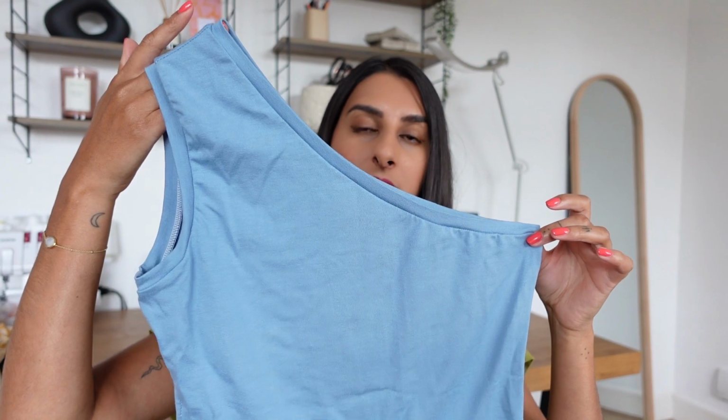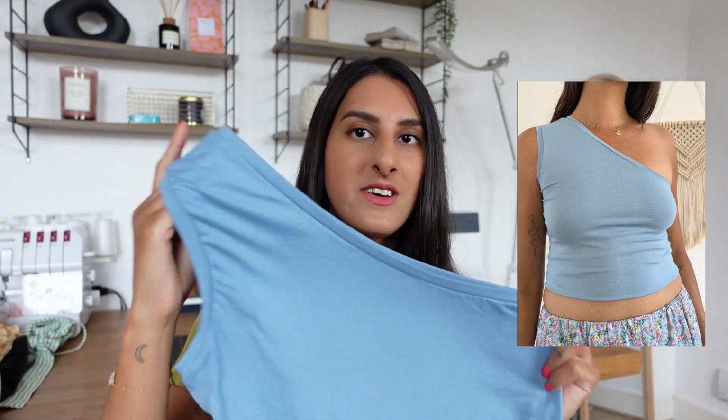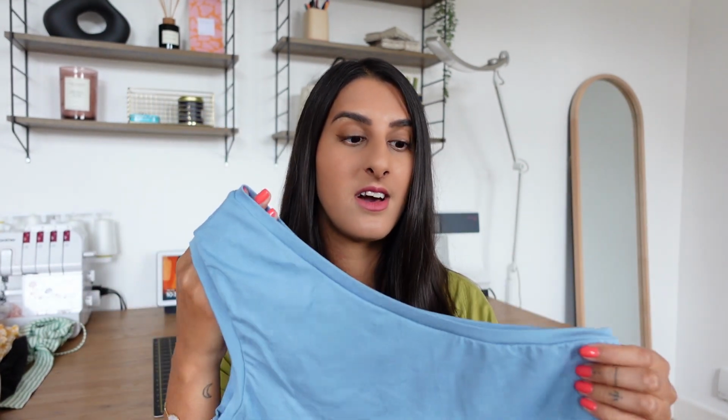Oh, I forgot one thing I also did sew in June, and I've not really posted much about it. I think I posted a reel on Instagram, but I made this one shoulder crop top. It looks like this. It's actually a bit long. I tucked it in when I was taking photos, and I really like this pattern. This is another self-drafted make and possibly a future pattern if people want it, but it's super easy and comfortable to wear. I also like the one shoulder details, so it just slips on and it's really form-fitting. It looks really nice with a skirt and even with a pair of jeans.